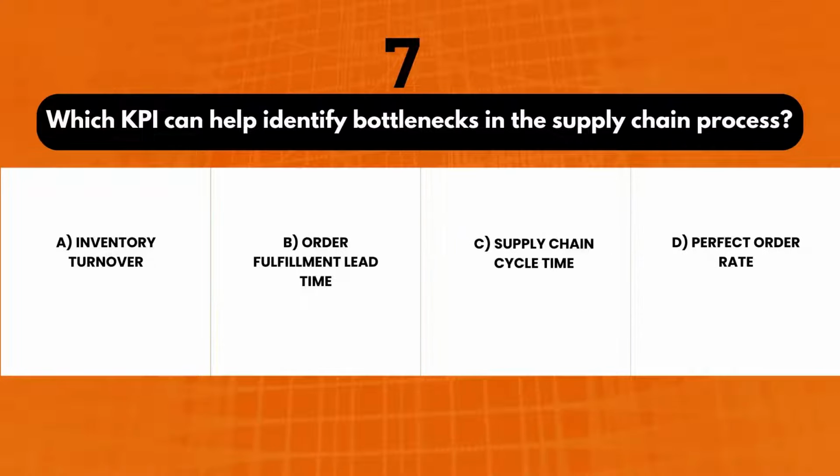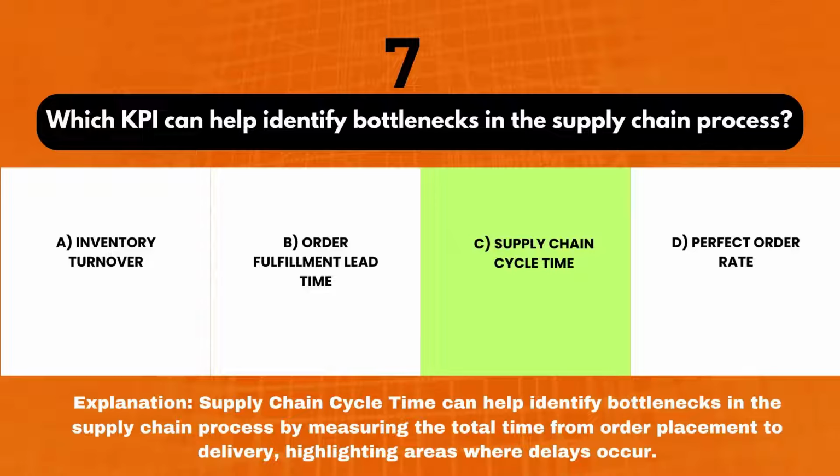7. Which KPI can help identify bottlenecks in the supply chain process? A. Inventory turnover. B. Order fulfillment lead time. C. Supply chain cycle time. D. Perfect order rate. Correct answer, C.